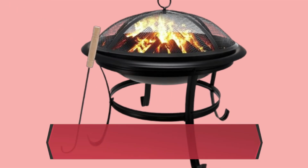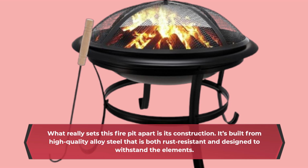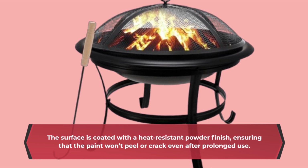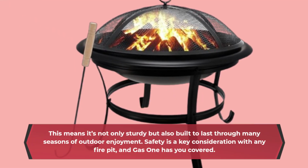What really sets this fire pit apart is its construction. It's built from high-quality alloy steel that is both rust-resistant and designed to withstand the elements. The surface is coated with a heat-resistant powder finish, ensuring that the paint won't peel or crack even after prolonged use. This means it's not only sturdy but also built to last through many seasons of outdoor enjoyment.